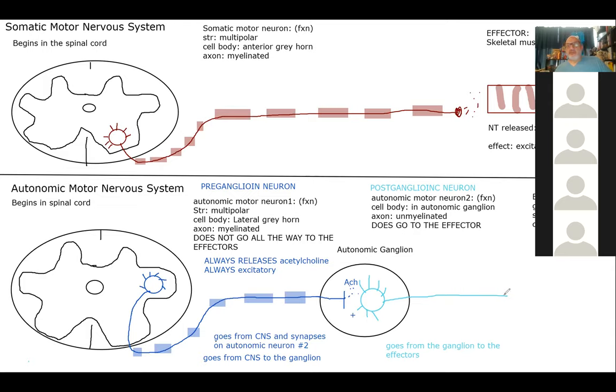Our postganglionic neuron is going to come to its effectors, the smooth muscle, the cardiac muscle, and the glands. And as it turns out, some postganglionic neurons also release acetylcholine, but some release a neurotransmitter called norepinephrine, or what is also called noradrenaline. Noradrenaline and adrenaline, norepinephrine and epinephrine are for the most part interchangeable for us. Their functions are pretty much identical, but in this case, norepinephrine or noradrenaline is the name of the neurotransmitter that some release.